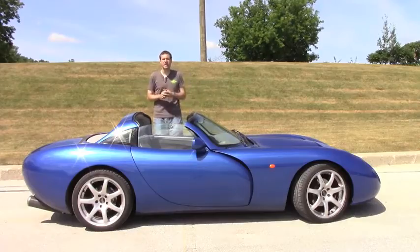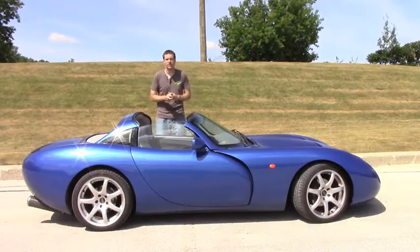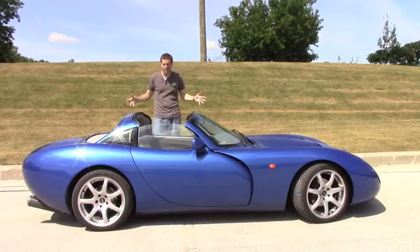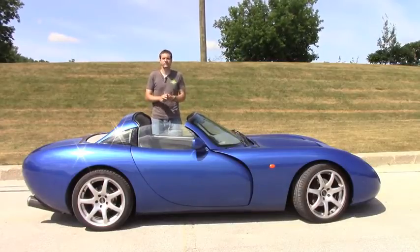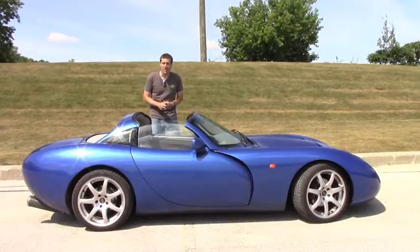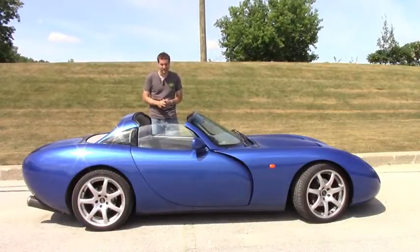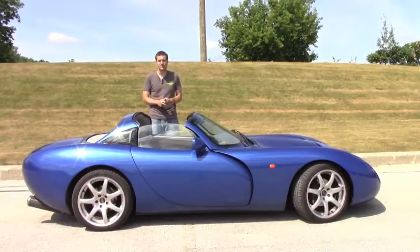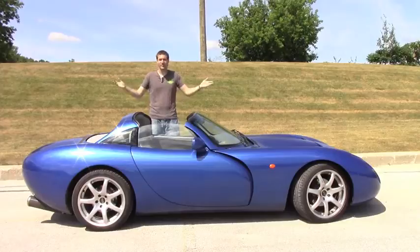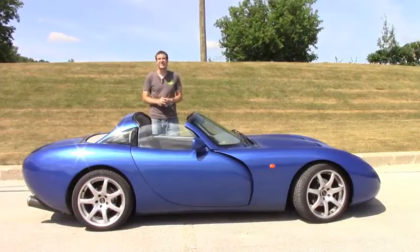Now, in terms of curb weight, this car weighs in at 2,400 pounds, or 1,100 kilograms. You may be wondering how a car like this can weigh so little. Well, the answer is this. Anti-lock brakes? No. Dual airbags? No. Side airbags? No. Traction control? No. Stability control? No. It doesn't have any of that crap.